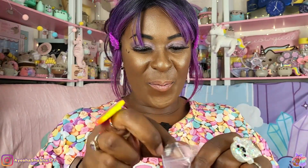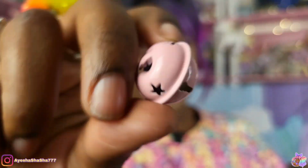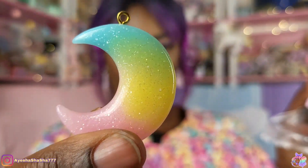That's so cool. We have a little bell, but it's got little star eyelets in it. Oh my god. Oh, and look at these. These can also be made into earrings straight off the bat as well. We have this star with a hole in it at the top, and we also have this moon. The color coordination is so on point. I love this. I love the whole thing. All of it.